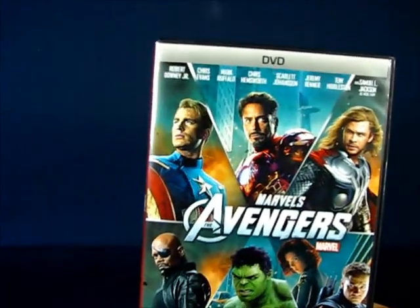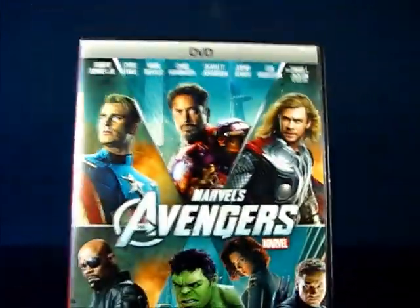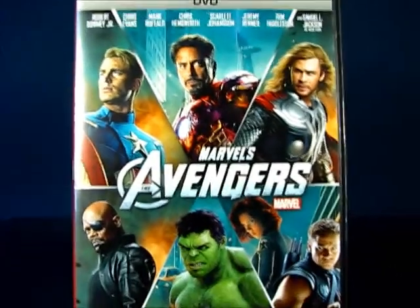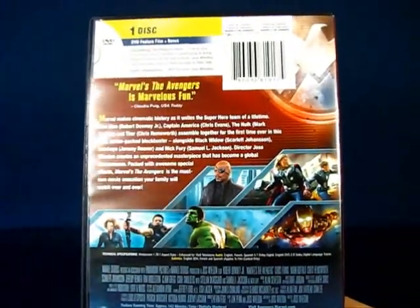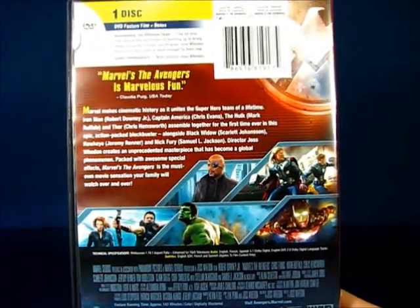Now, also at Target, I did pick up the Avengers on DVD. This one has already been opened. We already watched the movie. But this came out this week, last week, something like that. And pretty good movie, and we enjoyed watching it again. And this one was $16.99 as well at Target.